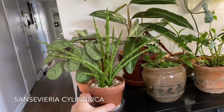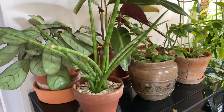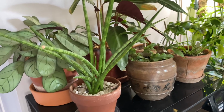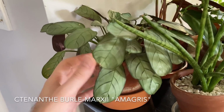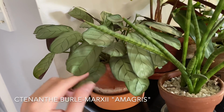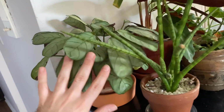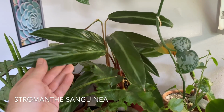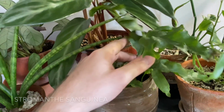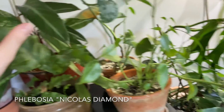But this is a Sansevieria cylindrica. I forget the variety. Maybe it's just a normal Sansevieria cylindrica. I don't know. This is a Tenanthe amigris. So got some nice purple color on the back. Very easy plant. Great for dark corners, I promise you. This is a Stromanthe sanguinea. And then I have this little Nicholas diamond fern right here.